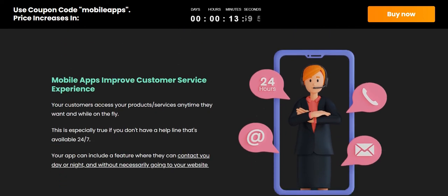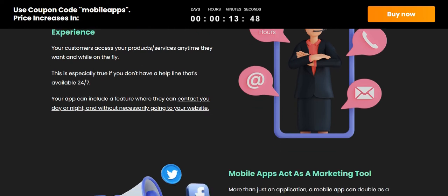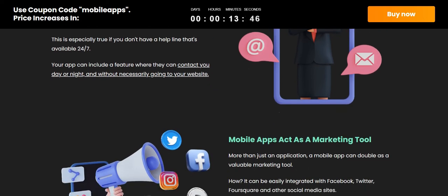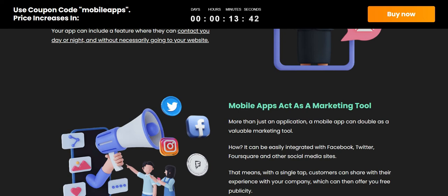Mobile apps improve customer service experience. Your customers access your product services anytime they want and while on the fly. This is especially true if you don't have a helpline that's available 24/7. Your app can include a feature where they can contact you day or night, and without necessarily going to your website.